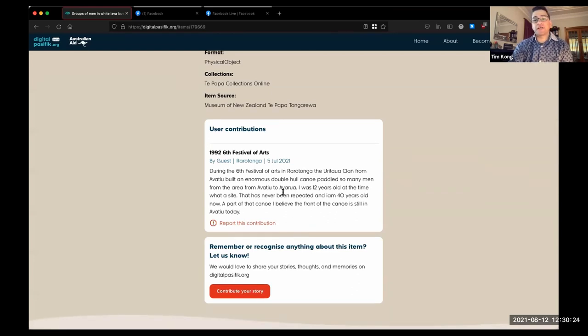And provided some context or some personal memory. And I think that's a really powerful piece because it allows specific people to share their knowledge and their insight on it. And I like this line: I was 12 years old at the time, what a sight to see. It has never been repeated and I'm 40 years old now. A part of that canoe, I believe, the front of the canoe is still in Awatea today.